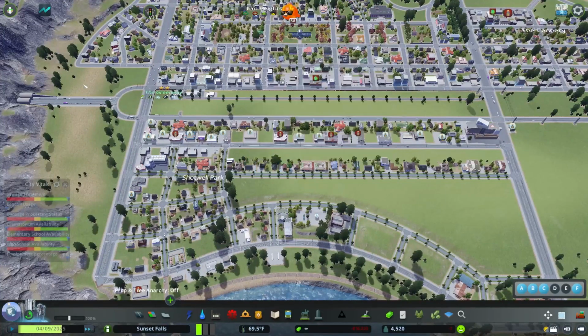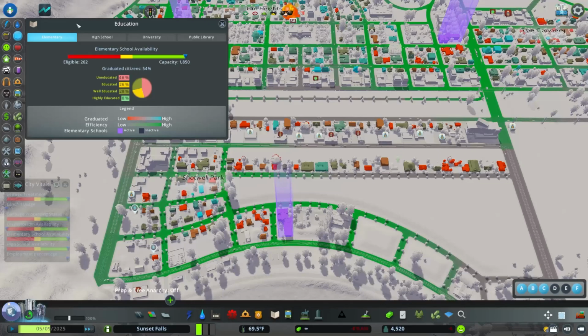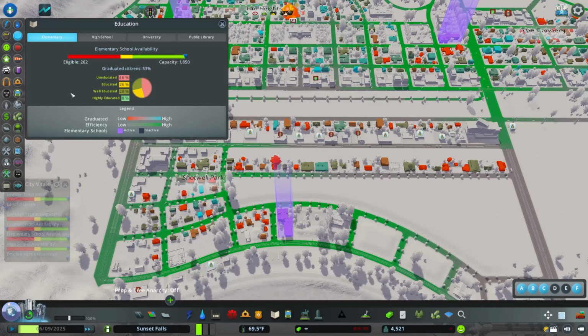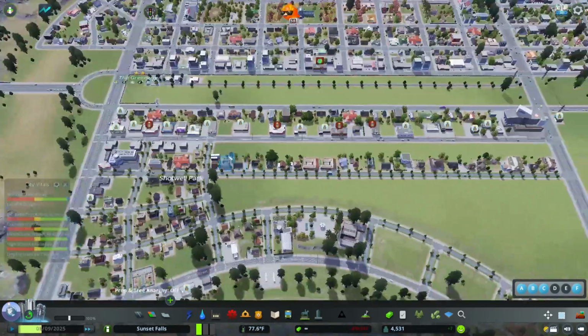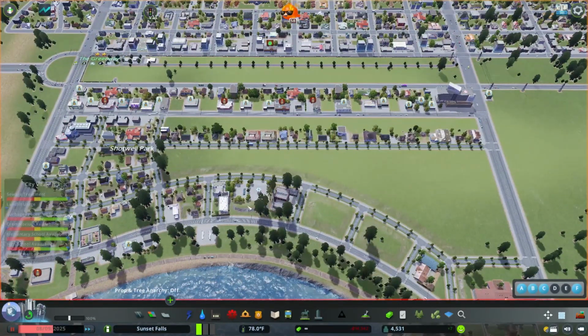I mean, what's the educational makeup of our city again? Can it show us the overall ratio here? I guess it is showing us, yeah. All right. 47% are still uneducated though, so I'm not really sure why we're having such an issue trying to find our workers here, other than we need more housing. So that's definitely something we're going to continue working on next time.